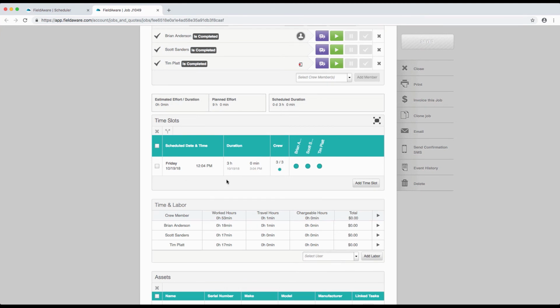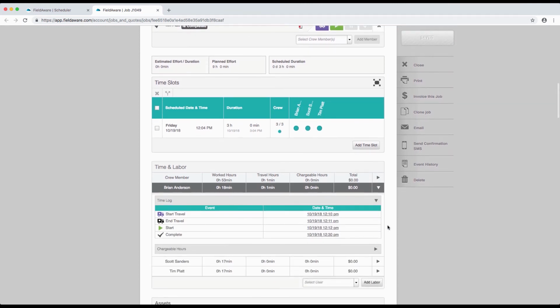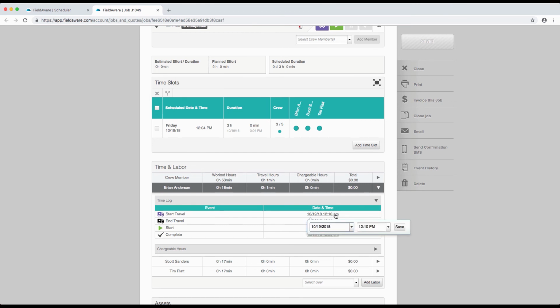These individuals were scheduled for a 3-hour commitment to this job, but actually, they only worked for 17 to 18 minutes. Let's look at Brian's time log. The time log will show us when he started and stopped traveling, and when he started and stopped laboring on the job itself. If these times need to be adjusted, they can be adjusted from the office.